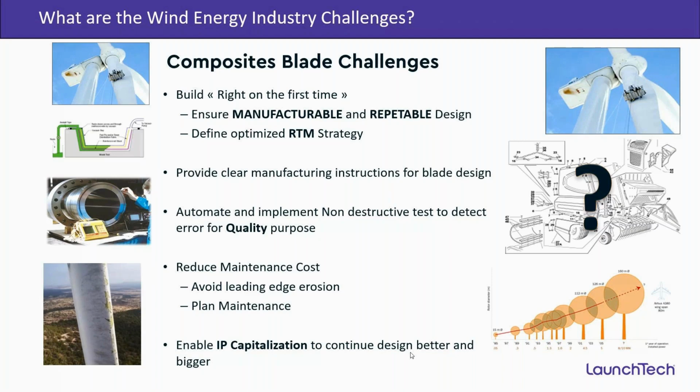How do you make sure that maintenance is reduced? Now this is something which is very important in the industry because we are looking at windmill blades which are facing erosion factors. So how do we delay the erosion? How do we make sure that the planned maintenance time is also reduced? So how do you build a structure that can enable you to take all these into consideration?